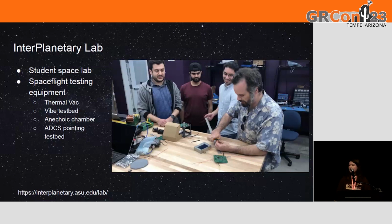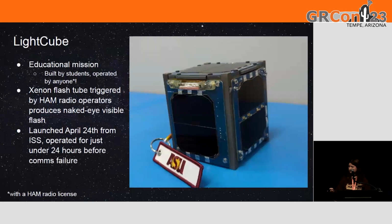So the IPL has been, I think, in use for a couple years and was largely where LightCube was developed. LightCube itself is an educational mission on two fronts. So kind of the tagline I have here is built by students, operated by anyone. You do have to have a ham radio license.